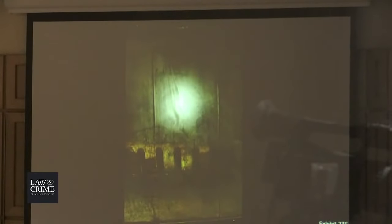Exhibit 236. Could you please describe exhibit 236? Exhibit 236 is the middle portion of the glass that remains intact. That would be in the middle of the photograph. And we can see that there is a cloudy substance or smearing on the glass surface itself. And in the background, we can see the metal grate that is on the base of the fireplace.